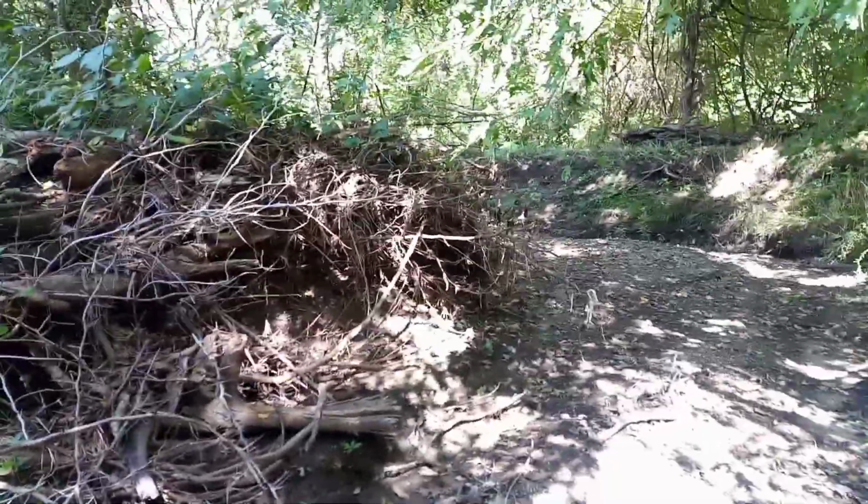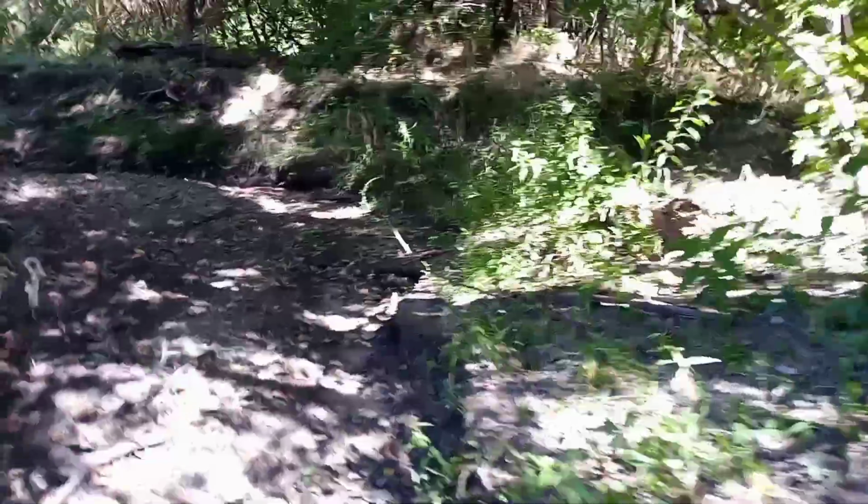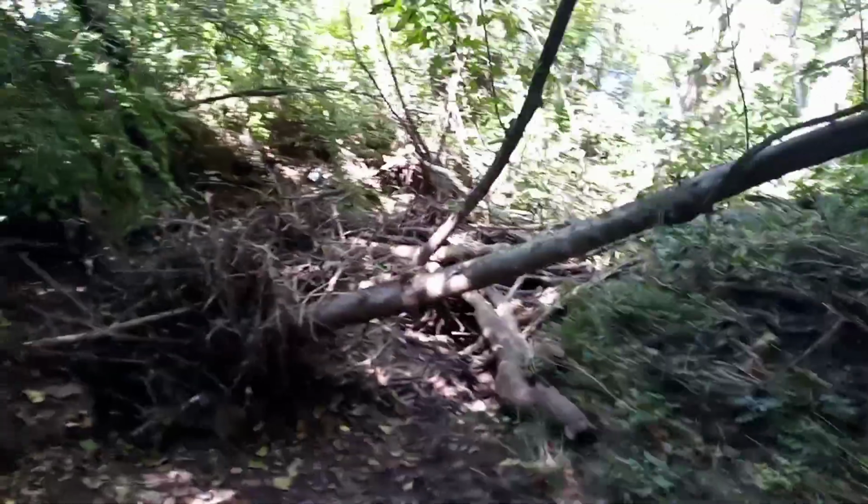Now what I want to do, okay, here's a natural wide spot. And here's a natural narrow spot, and see it's damming itself up right here. And this is what it does. And then beavers come along if you get them, and they increase this.